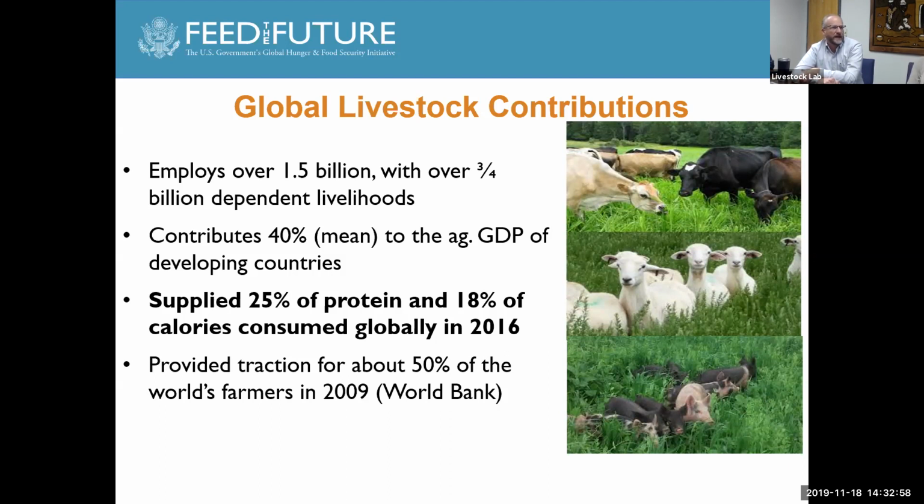25% of the protein and 18% of the total calories consumed globally in 2016 were in the form of livestock or animal source foods. And in addition to their food contributions, livestock are used for traction by about 50% of the world's farmers. So in addition to having an impact on animal source food output, they also have an impact on total agricultural output in about half of the world's farms.